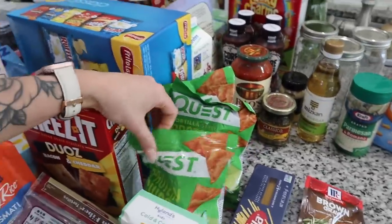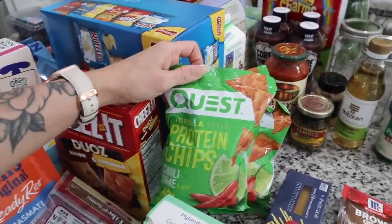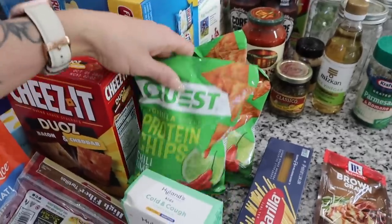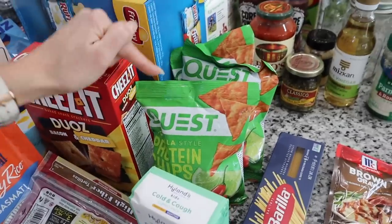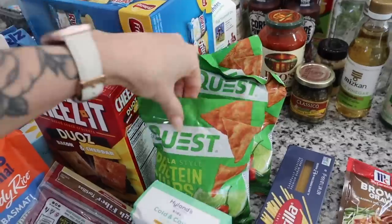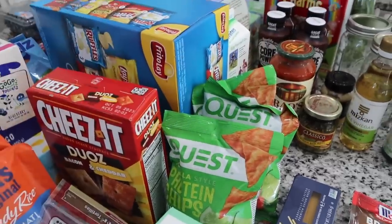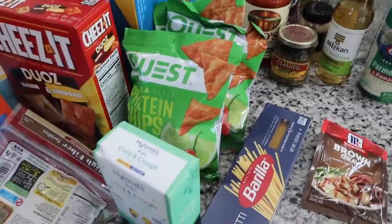And then I recently discovered Quest tortilla style protein chips. And you guys, these are so, so good. This one is the chili lime. It has 20 grams of protein. I tried to get the other one, I can't remember what it was called, spicy chili or something like that, but they were out of it, so they substituted it with these. But I don't care, because these are still my favorite. I even put it on top of a taco salad, crunched it up, had it with some pico. It is really, really good. So three bags of those.